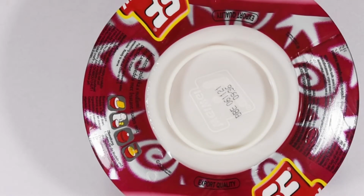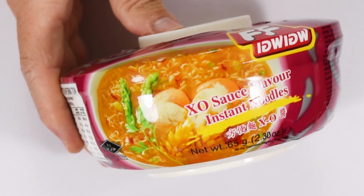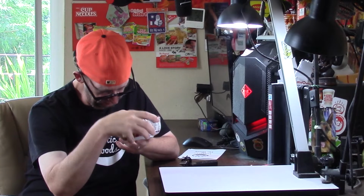Here's another Thai variety. This is from Fashion Food. This is an XO sauce flavor. It doesn't say what kind, so I'm guessing this is just a seafood and pork XO sauce. XO sauce is an interesting thing. The XO is kind of like a lot of top shelf liquors will be like XO or VSOP, stuff like that. The whole XO thing when XO sauce was invented was to give it just kind of a cut above, a classy kind of cachet to it. But basically it's a nice sauce that pairs well with a lot of things. So yeah, this will be a good one.